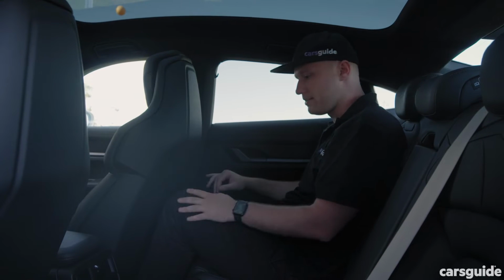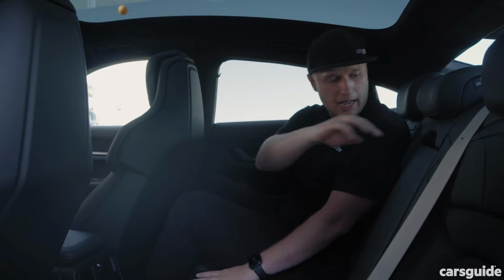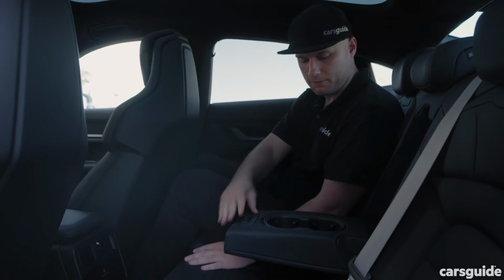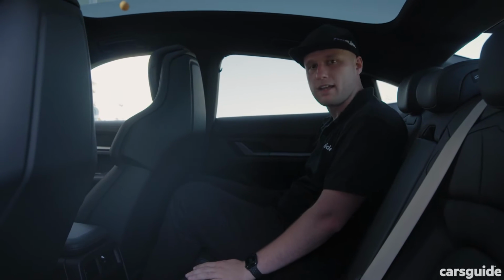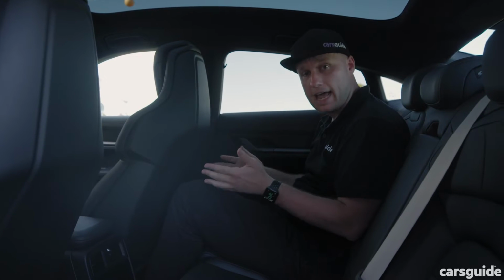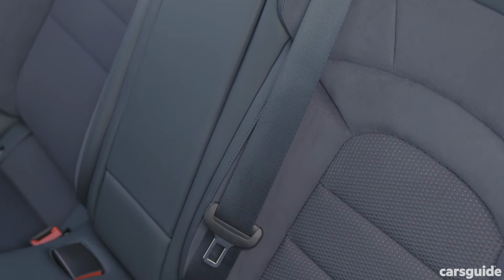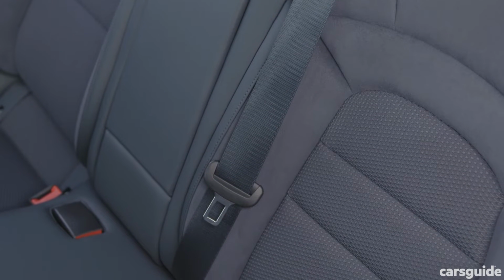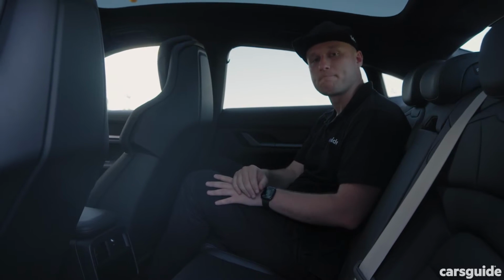In terms of amenities, got central air vents in the second row for occupants here. You also have a fold down armrest with a couple of cup holders, which is handy. And the door bins themselves take a bottle each. Now, the Taycan does come as a 4-seater as standard, but you can option a 5th seat for an extra $1,000. This particular test vehicle has it. It's actually pretty uncomfortable when you sit in it, so it's really only best used by children.